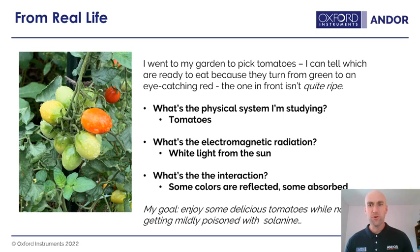So from real life, here's an example that I just wanted to talk about because it was fun and interesting to me. This is a true story. I went to my garden yesterday to pick tomatoes, and I can easily tell which ones are ready to eat. This is very trivial, but let's think about why this is true. It's by which ones are the right color, and what's the right color for a tomato? Most of the time it's red. These are some crossbreeds that accidentally grew where they're a little bit more orange here, but this one's nice and red in the background.